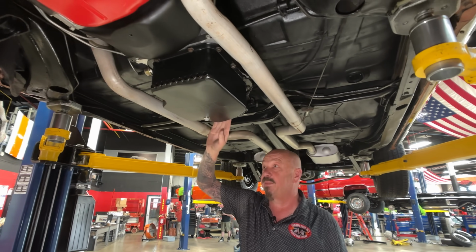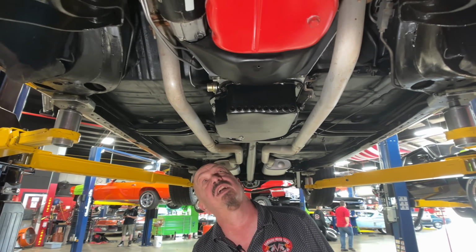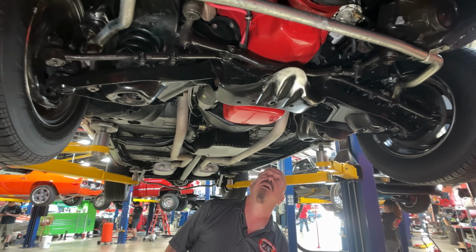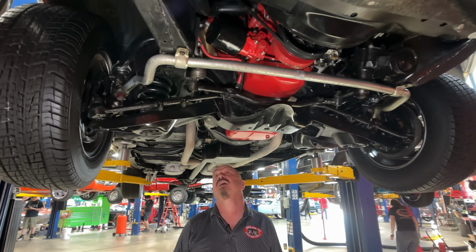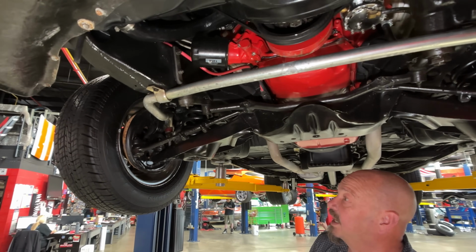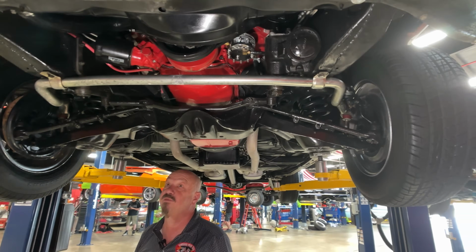We got an extra deep pan on the Turbo 400. Looks like it's got a stock starter on it. Bottom side of the motor's all cleaned up, painted nice, stock exhaust manifolds. It's got a great big sway bar up here. Guys will also check out the steering gear. They'll check out the disc brakes up front.